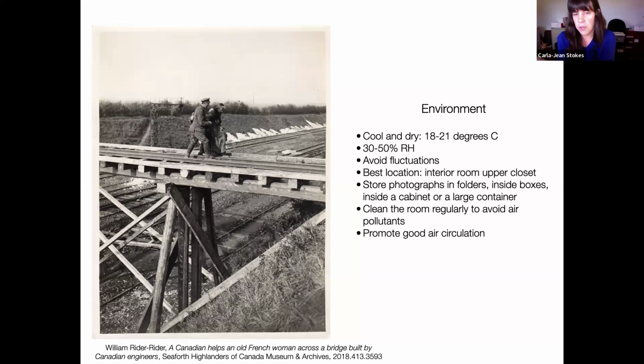So the best thing we can do to store our photographs is to create something of a small microclimate. If we store our photographs in archival folders, inside boxes or containers, and then inside a cabinet or a larger container in a closet, it's going to create something of a small microclimate so that it can stand up to any fluctuations that might come its way. And I'll show you some examples of some containers we can think about.